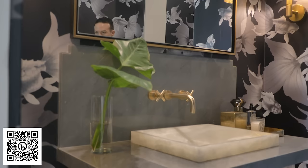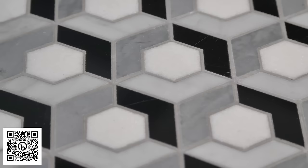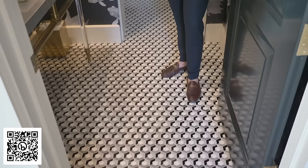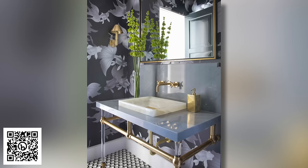So for the main powder bath, we started with this beautiful Ann Sacks mosaic. And with the scale of the space, we loved using something that was a little bit smaller and had a ton of visual impact. And we used that as a basis to create this custom wallpaper where we played with the scale of the fish and the color, and we married those things together.